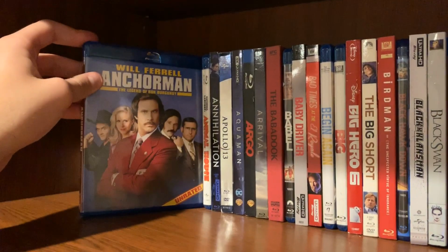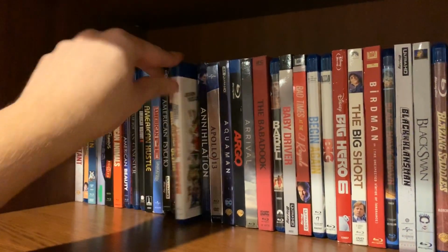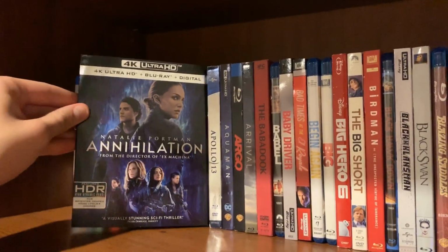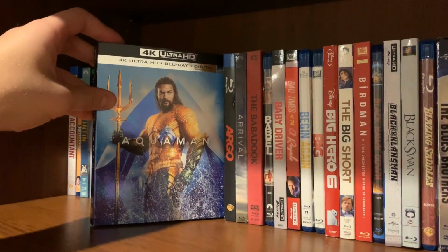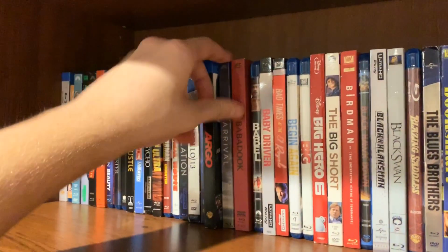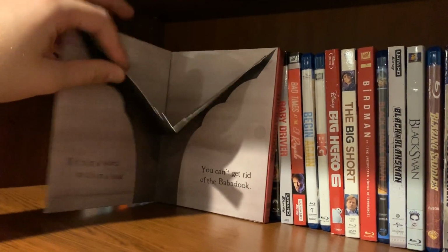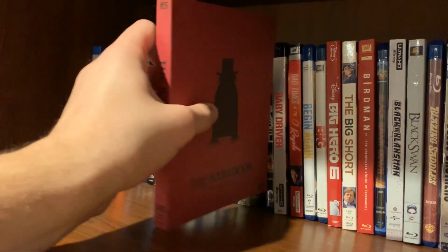Anchorman. Definitely keeping this. One of my favorite comedies. Another favorite comedy, Animal House. Annihilation on 4K, which I really love. Just so surreal and weird, but it's pretty awesome. Apollo 13. Aquaman, which is just great campy fun. Argo. Arrival. And then The Babadook, which has this really cool pop-open slipcover. Love that thing. And this movie's amazing, too. Very, very underrated horror.